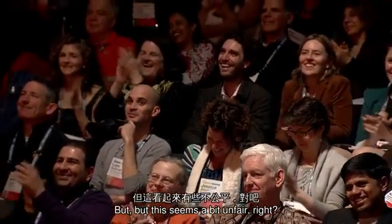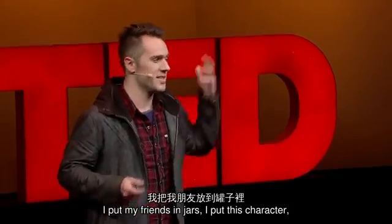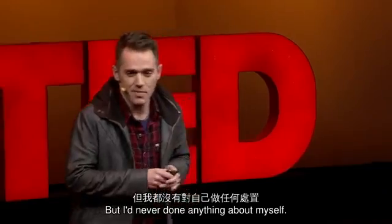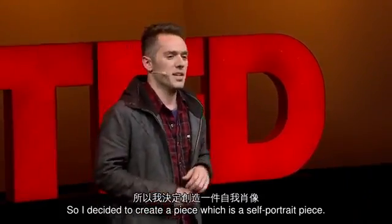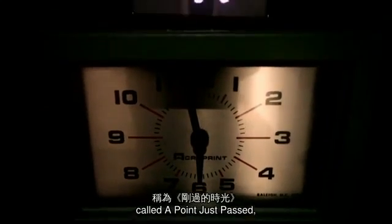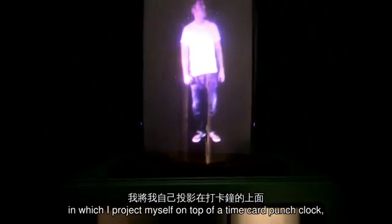But this seems a bit unfair, right? I put my friends in jars, I put this character, this sort of endangered species character, in a blender, but I've never done anything about myself. I've never really memorialized myself. So I decided to create a piece which was a self-portrait piece. This is sort of a self-portrait taxidermy time capsule piece called A Point Just Passed, in which I project myself on top of a time card punch clock.